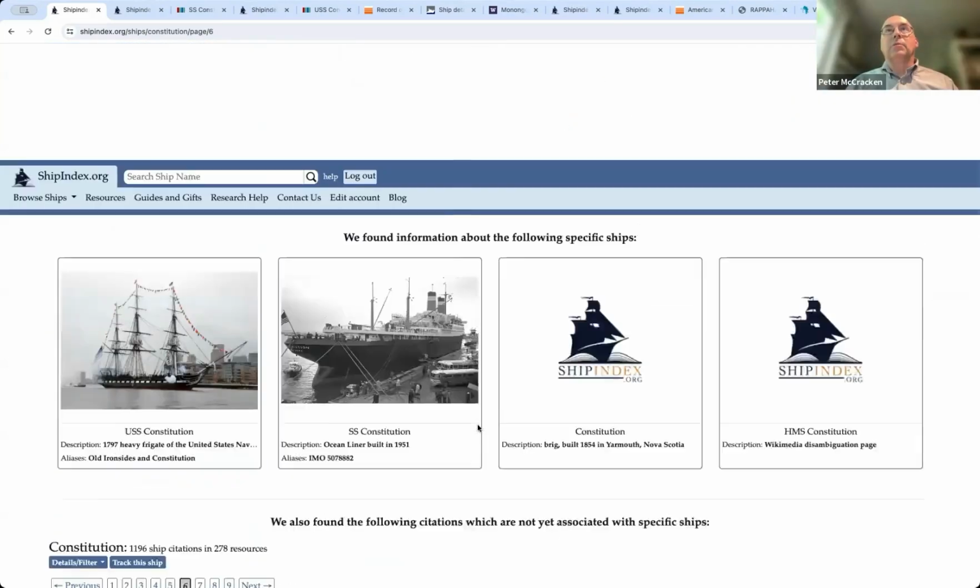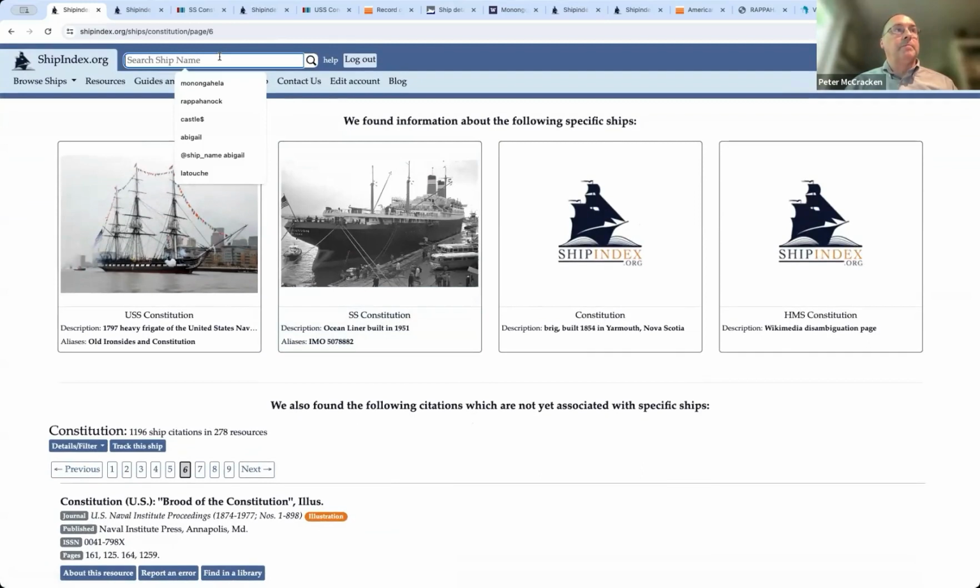Okay, now I'm going to jump back a little bit and contradict everything I said just now. Basically, you can't search for passengers, so you're not going to find passengers in here. Sometimes people are searching for captains, and sometimes they can successfully find those captains. Those times are basically when you're looking for an Anglo-American ship in the mid to late 19th century.